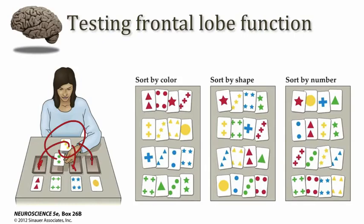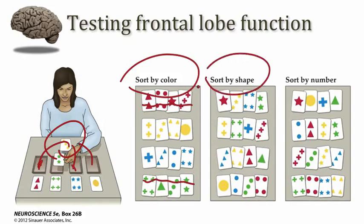So one can imagine with a set of cards such as this, one can sort by the color of the card, putting all the red cards in the same stack, all the green cards in a different stack, and so on. One can imagine sorting by shape, where all of the cards that bear star shapes are put together. All the cards that bear triangles are put into the same pile. Or one might imagine sorting by number, with all the cards that have one object on them put together, and all the cards that have two are put in a separate pile, and so on.